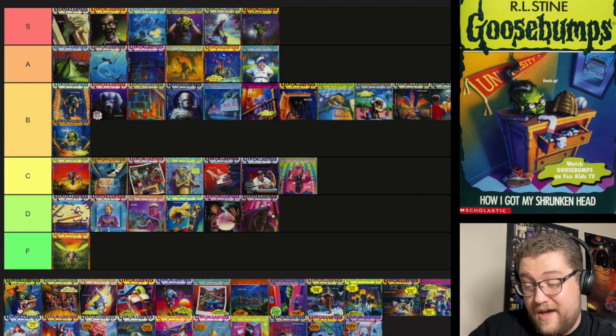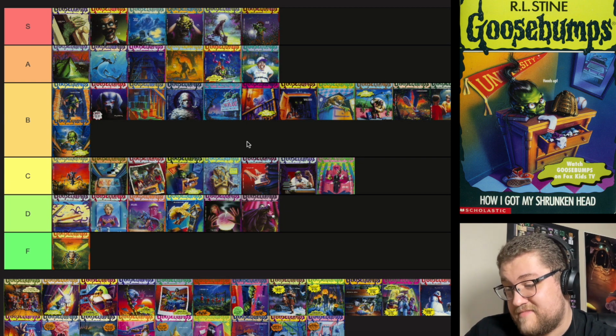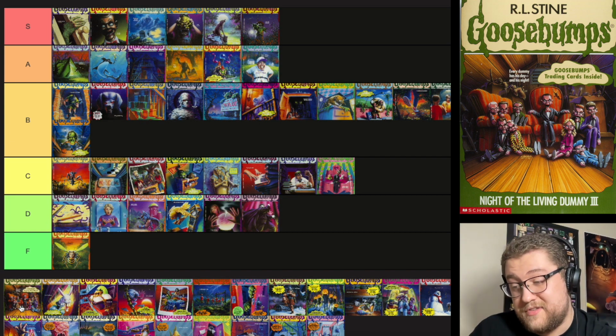How I Got My Shrunken Head. I don't really care. This cover doesn't really do much for me. It's just a creepy shrunken head, I guess. And Night of the Living Dummy 3 is a step up. We get to see Slappy's whole family here, but I don't know. Nothing's really beating that close-up of Slappy in the original. It's okay.